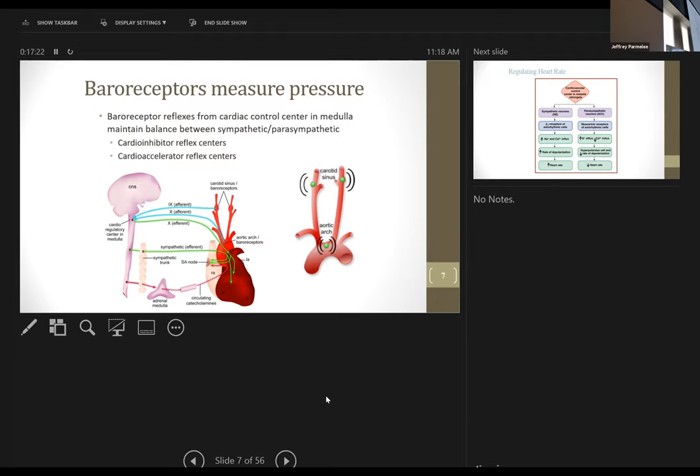And then you can see here's the vagus coming out, it's going to slow down the heart, and then sympathetic nerves are going to speed it up, depending on what it's like. All right.